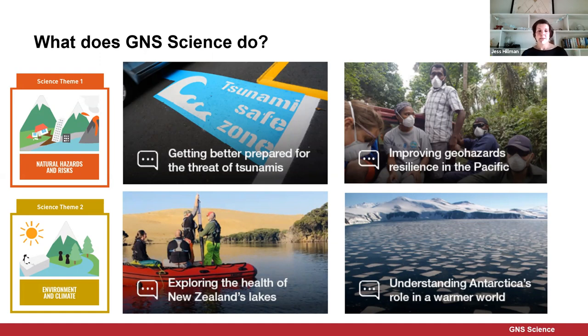Looking at environment and climate, there's been a really big project going on in the last couple of years you might have heard of. It's called Lakes 380. And this is essentially where a group of scientists are going around coring 380 lakes around New Zealand and using these cores to try and work out how the lakes are doing. So what's their health looking like in terms of the diversity of species that are living in the lakes, pollution levels, all sorts of different things. And also seeing how that's potentially changing through time as activities around the lakes change.